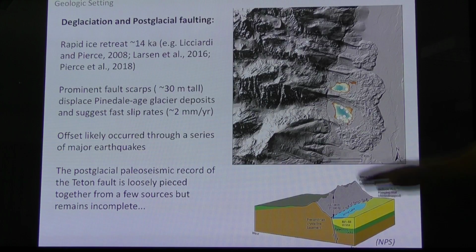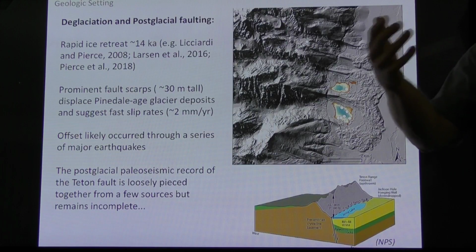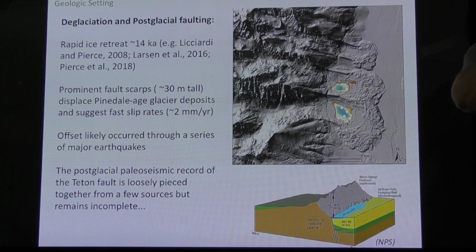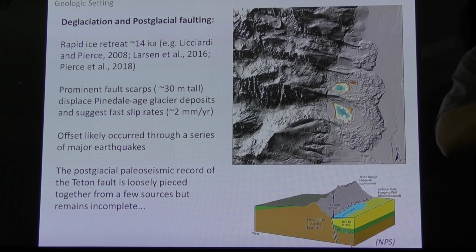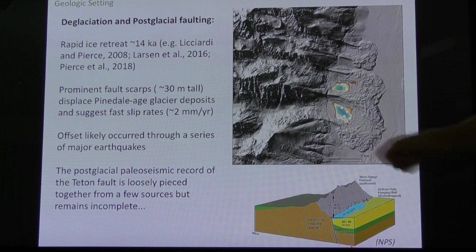The idea is that these glacier deposits are constructed over periods of thousands of years, and once they're abandoned as the glaciers retreat, they are no longer being rebuilt, and any offset that occurs will then be forever preserved on those landscapes. We can go around and measure the height of the offset, or the displacement along the fault, and say something about the amount of displacement that has occurred since those moraines were in place. So it's this neat combination of developing glacier chronologies with fault mapping.